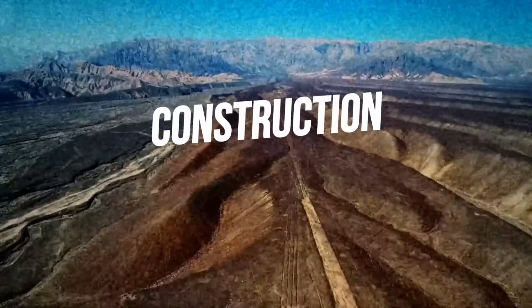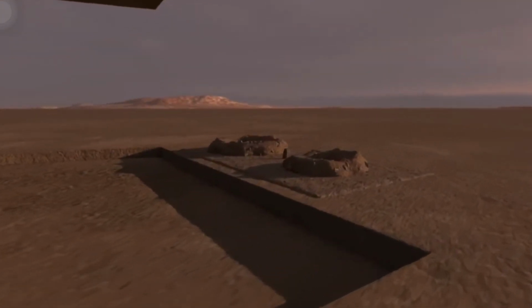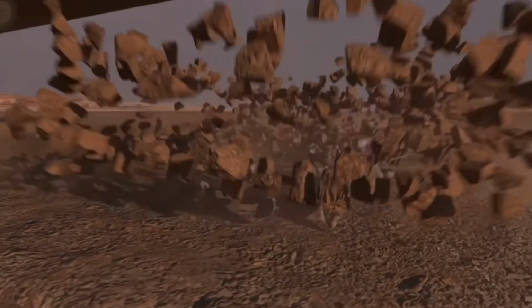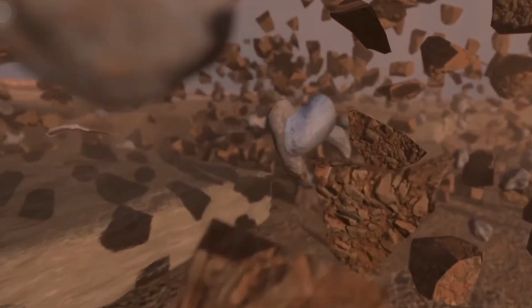Number 6. Construction. Apparently, the Nazca people, over many generations, removed hard stones turned dark by the sun to draw the lines in the fine, lighter-colored sand. The incredibly dry desert conditions, it rains only about 50 centimeters a year on average, preserved the lines and figures for more than 1,000 years.